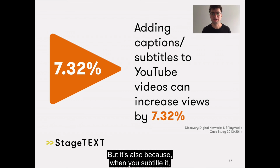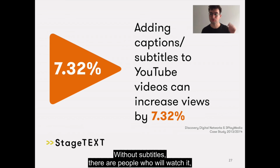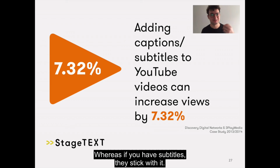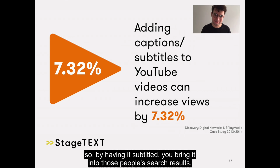But it's also because when you subtitle it, more people can engage in it, just straight up. Without subtitles, there are people who will watch it, see there's no subtitles and leave. Whereas if you have subtitles, they stick with it. And also, like I said, on YouTube you can filter to only show subtitled videos. So by having it subtitled, you bring it into those people's search results.